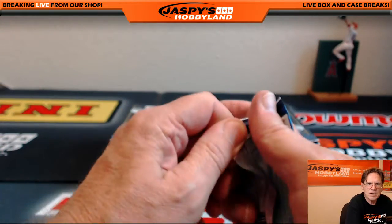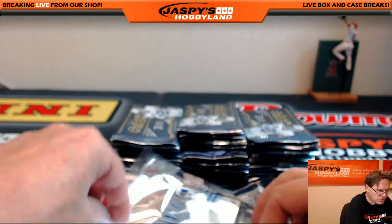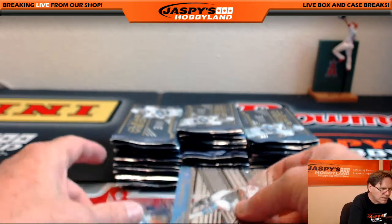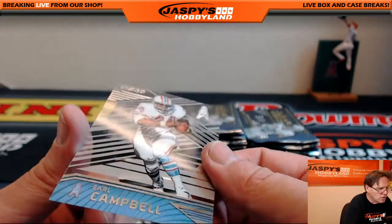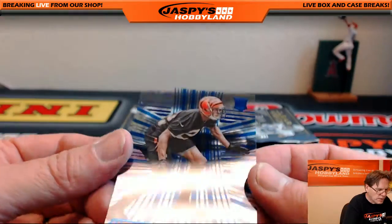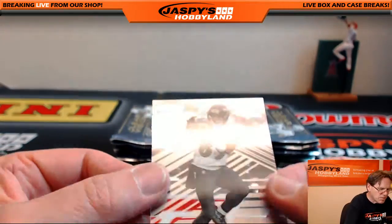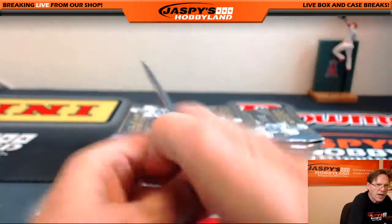Wow. It's a relic Jordan Matthews. This is like a tiny pack, folks. There's hardly anything in it. Earl Campbell going out to the Oilers. Next up, William Jackson III, 20 of 99 for the Bengals. And Steve Smith Sr. for the Ravens. Next pack.